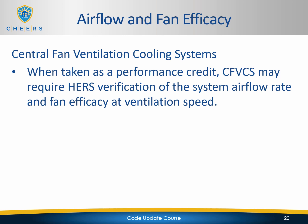Now you're going to find your targets. There are going to be default targets, but you're going to want to look at that Title 24 document. It's going to list what the target values are. Typically it's going to be 350 CFM for the airflow and 0.45 for the fan watt draw. But again, you want to verify that with the Title 24 documents so that you're measuring these correctly. The procedures are the same. The equipment that you're allowed to use is the same. It's just that you'll be measuring this one at ventilation speed rather than high fan speed for cooling.